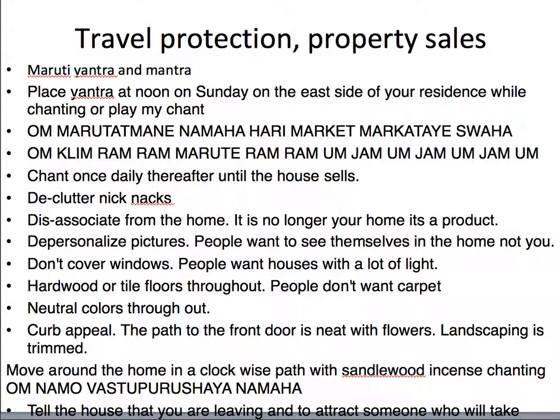So the Maruti Yantra has several uses as well. It can be placed in a car for travel and protection. When you install it, chant Om Marutatmane Hari Makataya Swaha Om Klim Ram Ram Marute Ram Ram Jam Om. You could also chant for selling a house. Place the yantra at noon on Sunday on the east side of the residence while chanting that mantra. Chant once daily until the house sells.